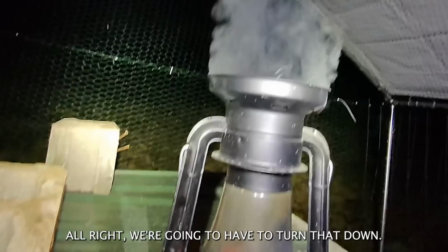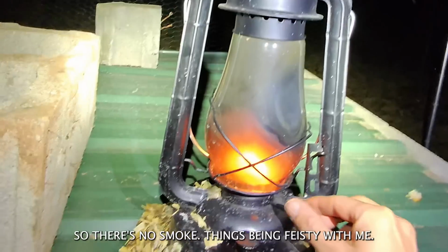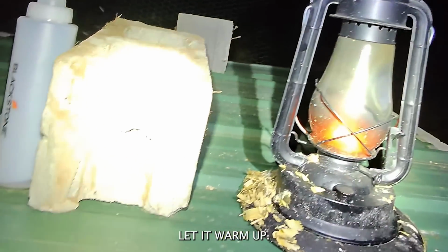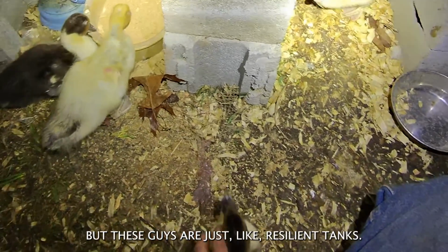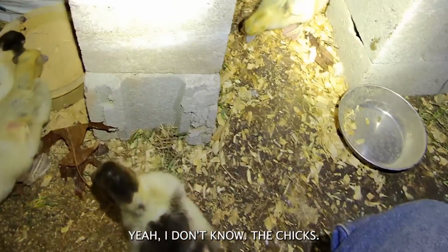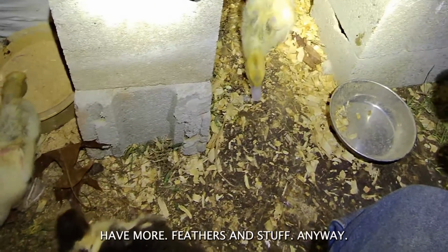Alright, we're gonna have to turn that down. Gotta do that right so there's no smoke. Thing's being feisty with me. Let it warm up, do its thing. Yeah, I know the ducklings get bigger eventually, but these guys are just like resilient tanks, and the chicks are just like, yeah, I don't know. The chicks have more feathers and stuff.